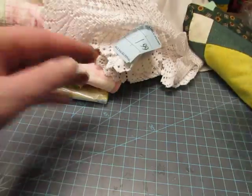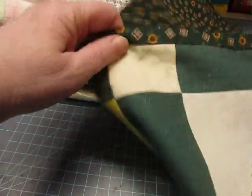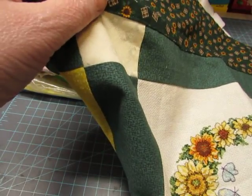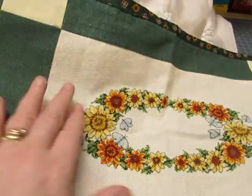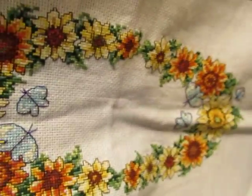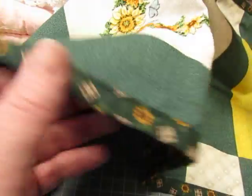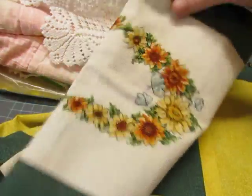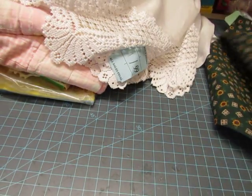Then I found this table runner, which is patchwork, and this was $1.99. But what I really liked about it was the center cross stitch. I just think that's really pretty. So somehow I might use this as a cover for a junk journal, and I'll use the patchwork parts.